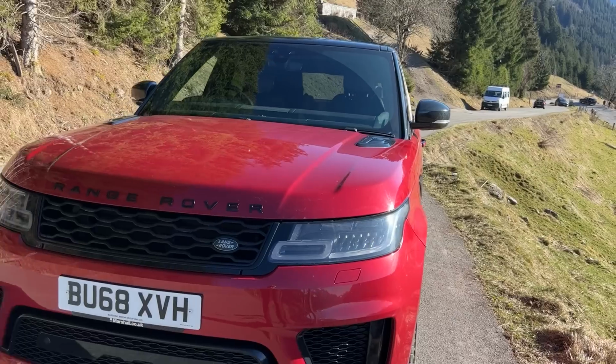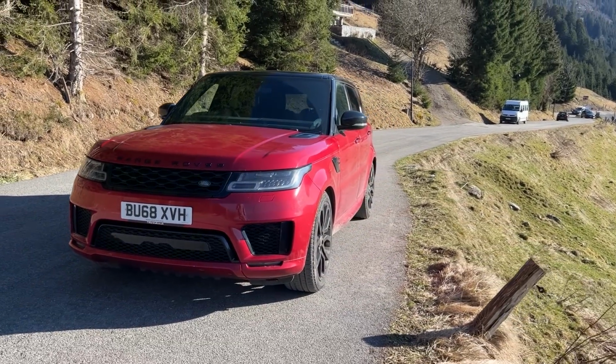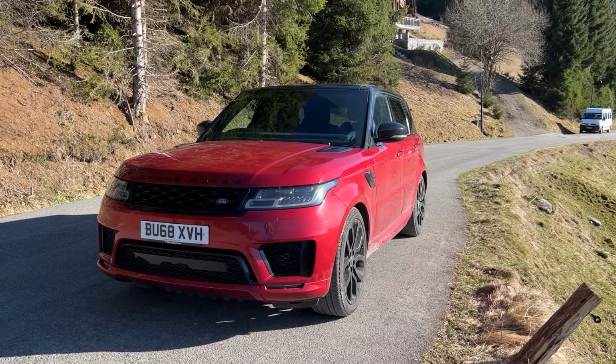Then I had the Range Rover Sport, again the 3-litre engine, in Firenze red, which wouldn't be my colour of choice. Really got to love that car. Had it for about 5-6 weeks. As I mentioned, I drove all the way to the Alps in it, to France, did probably about 4,000 miles in that car in total, and that was flawless. Brilliant car, worked so well, and again, an excellent family car.